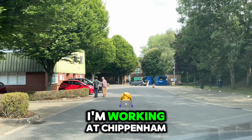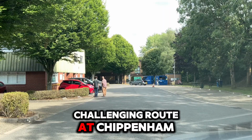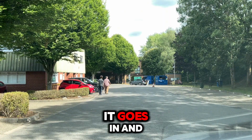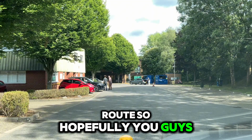I'm working at Chippenham for you today. I'm picking up another challenging route at Chippenham for you. It involves a little bit of the country road. It goes in and comes back into the town. It's a very good route, so hopefully you guys enjoy it.